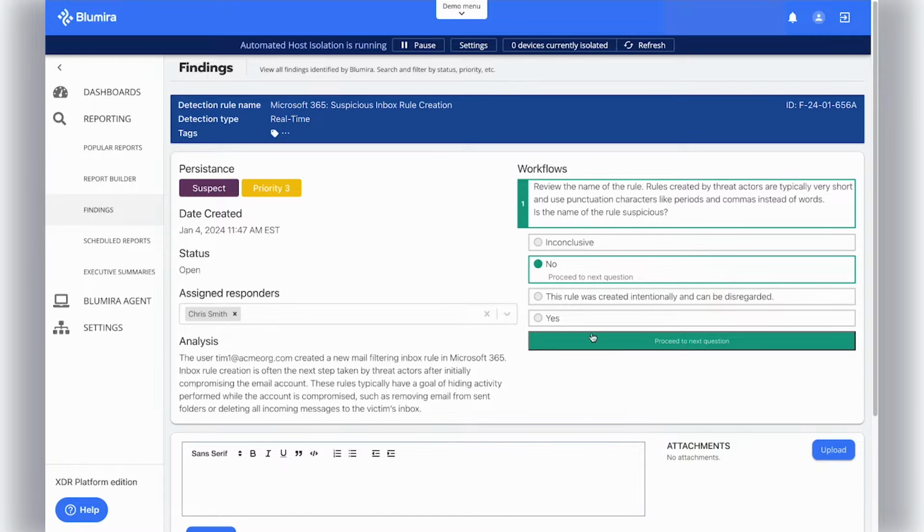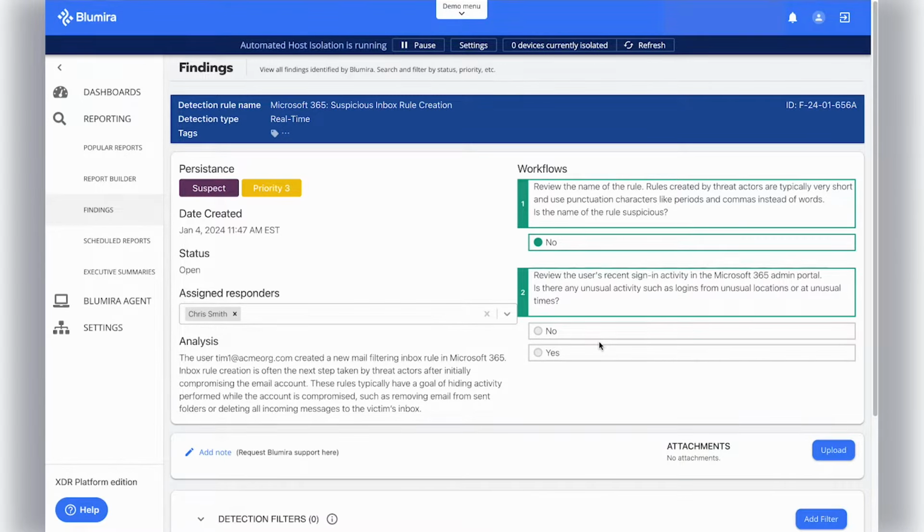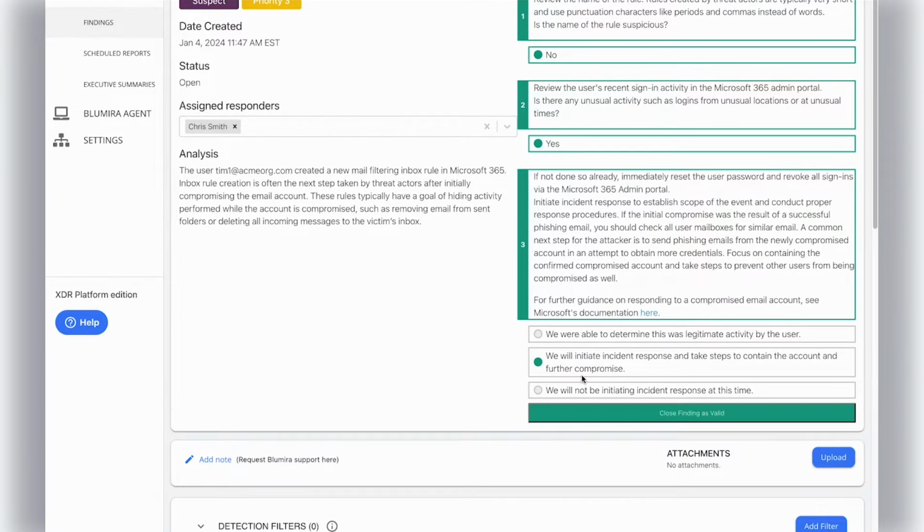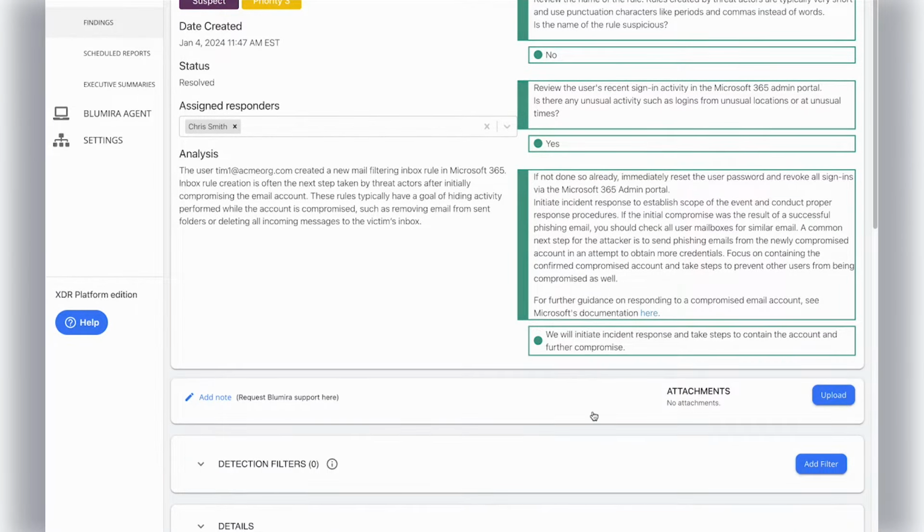Next, we'll ask you to review user activity. Go into the Microsoft 365 admin portal to look for logins from unusual locations or at unusual times. So we'll click Yes here. Here, we provide you with guidance on how to respond to a compromised email account, including resetting a password, revoking sign-ins, and checking all user mailboxes for possible phishing emails. We'll click We will initiate incident response and close the finding as valid.